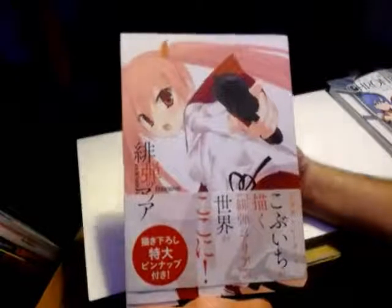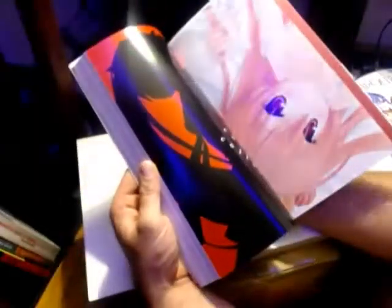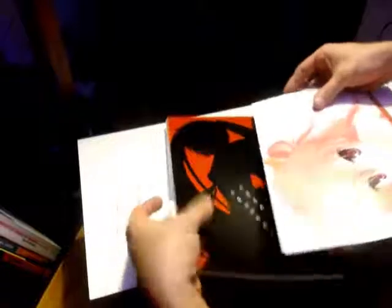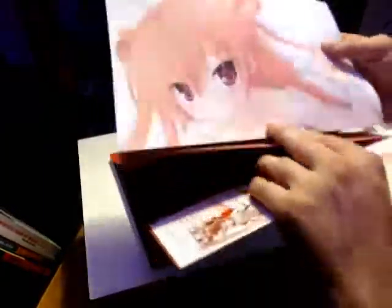Next up is one of my favorite series, the Hidan no Aria series. This is a pretty decent sized book. Once again, got lots of artwork of. This one comes with a poster. See there? That's Aria. I always forget Aria has horns.